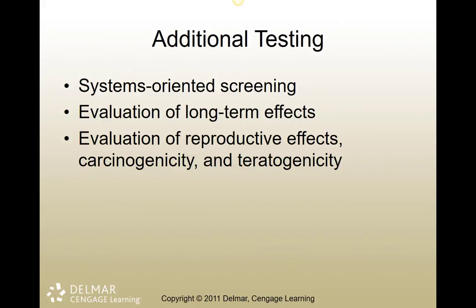Additionally, when we start looking at additional testing, we do systems-oriented screening. This is where we look at specific organ systems and see exactly how they react to the drugs. We take the GI system, the nervous system, the cardiovascular system, and look at them. Then we look at long-term effects. And once again, we go back to reproduction, cancer, and testing for birth defects, and we evaluate all of these. A lot of times we actually continue to screen after the drug is out on the market. There is continued testing by the companies to see if there are any untold effects that they didn't catch the first time.